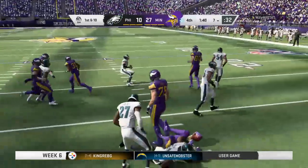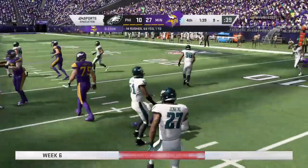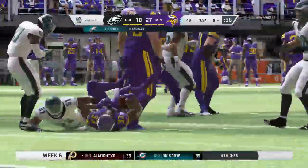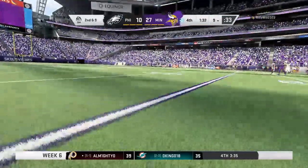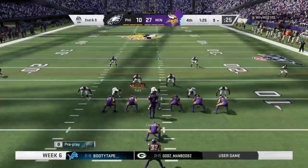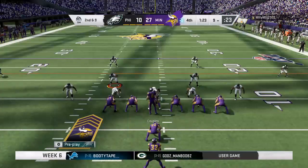On the ground, it's Cook. And he's going to be taken down shy of the 10, right around the 9-yard line. Tackle made there by Zach Brown. A gain of a yard. Brings up 2nd and 9. Here's 2nd and 9, just a yard on that last run.